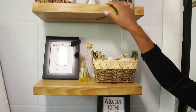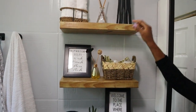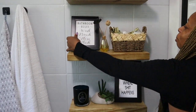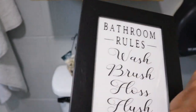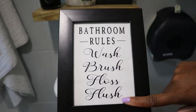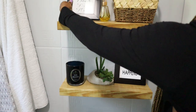So guys, this is the floating shelves. This is a showstopper in the bathroom. Either this or the vanity. There are so many things, I can't make up my mind. So this is how I decorated it. I personalized the shelf. I added bathroom rules. I used the same frame that I used for the floating mirror and the medicine chest. So I created these signs from scratch.